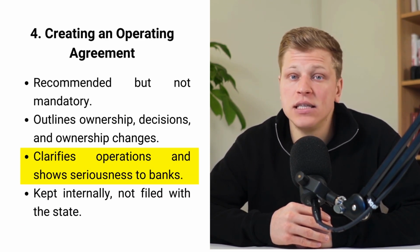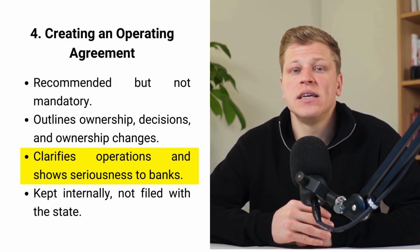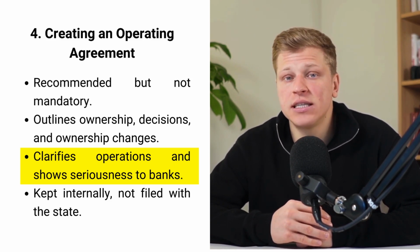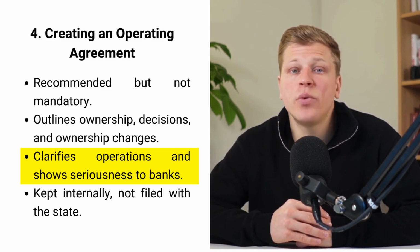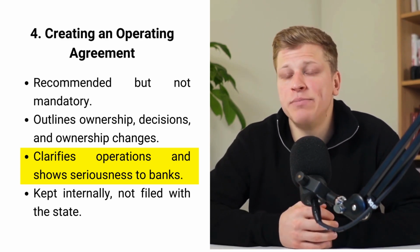If you're running the LLC on your own, this agreement can still help by laying out your plans for your business. Making this agreement can also show banks and other businesses that you are serious and organized about your LLC. It's a way to make sure everyone involved within your LLC knows the rules and what's expected of them.